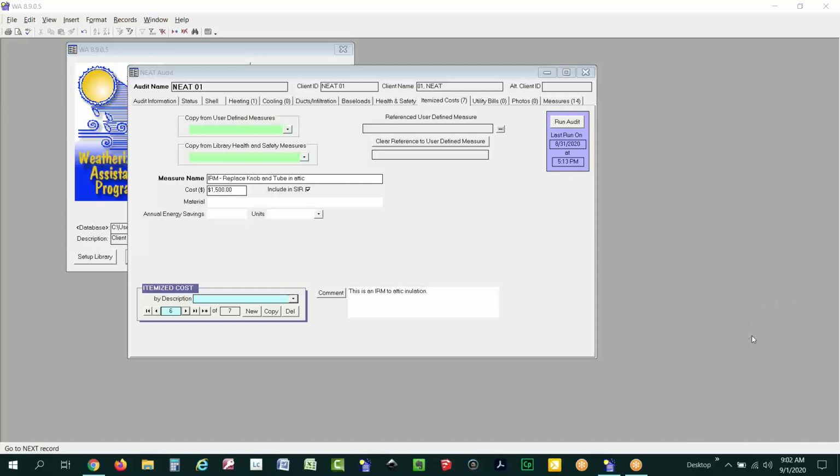Let's see. How about Jesse or someone from Bragg? You guys run into knob and tube from time to time. How are you feeling about this measure? Seems fine to me. I would think it was fine. Yeah, so it says replace knob and tube, and this is an IRM to attic insulation.